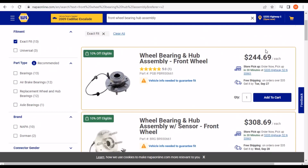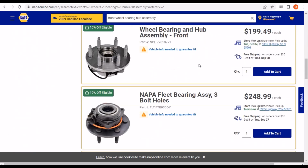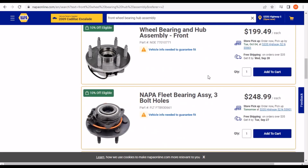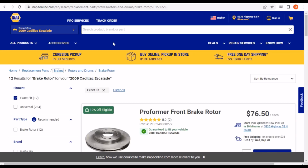Their wheel bearings are, again, pretty up there. And whether or not they're going to be in stock is another story. But you've got 10% off that you can get. So, again, way more than RockAuto had. But maybe if you've got a discount through your work at a place like that. Like, I've had NAPA discounts through different places that I've worked, even in places that didn't even deal with automotive parts. So it's really kind of funny sometimes.